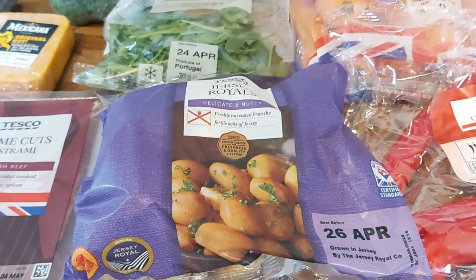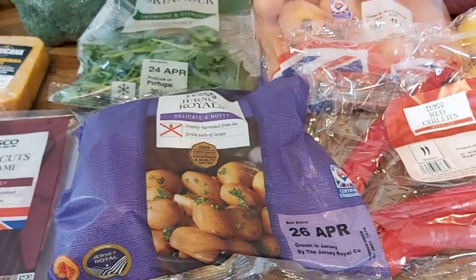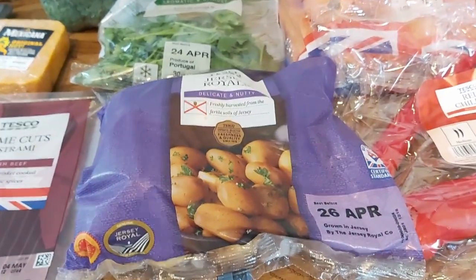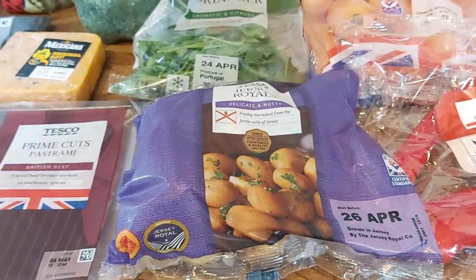They just taste so delicious. The only other potatoes that I've ever tasted anything like them was when we first moved into our place. We had a little cottage. This was the first cottage we'd had.